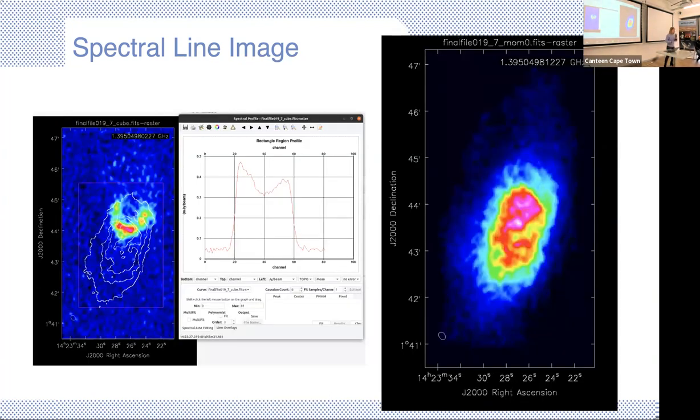And I'm not a spectral line scientist, so it took me a while to make these plots. But this is just another example showing you this is the overall profile of the galaxy. This is what it looks like in one channel. And then you can take a slice in frequency across this, and then you'll see this is the actual emission as a function of frequency for that whole block. And this is just a nicer version of that. And yeah, any questions about spectral line?